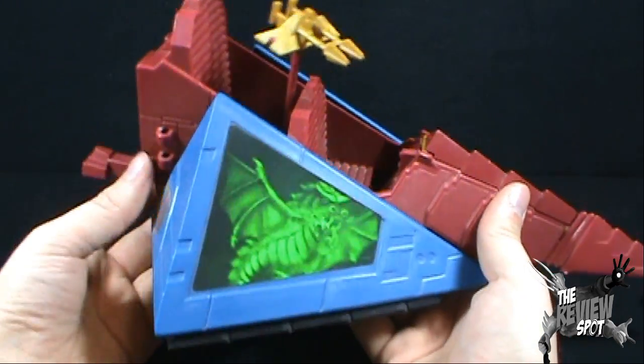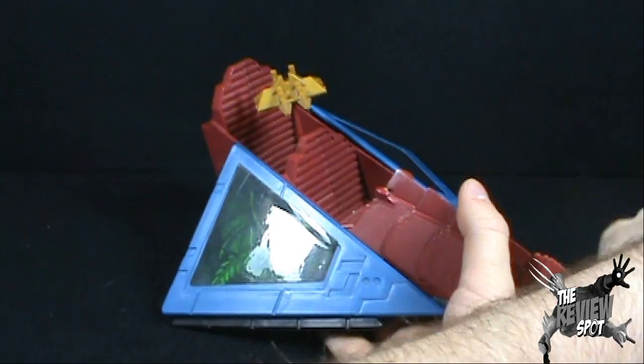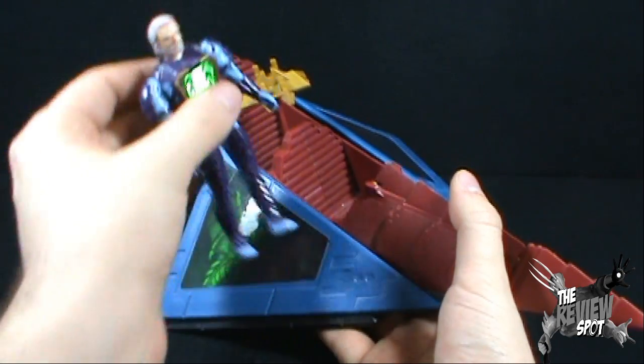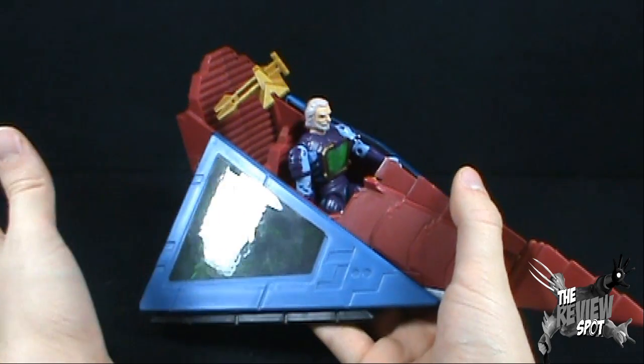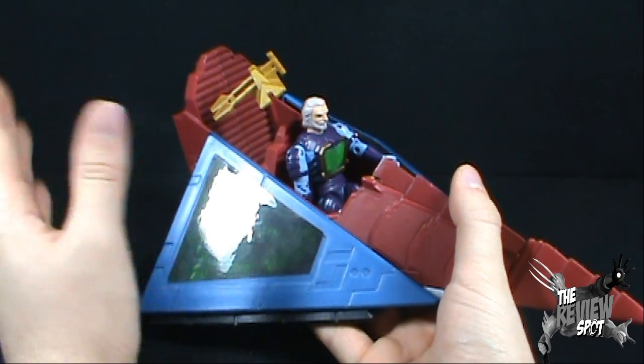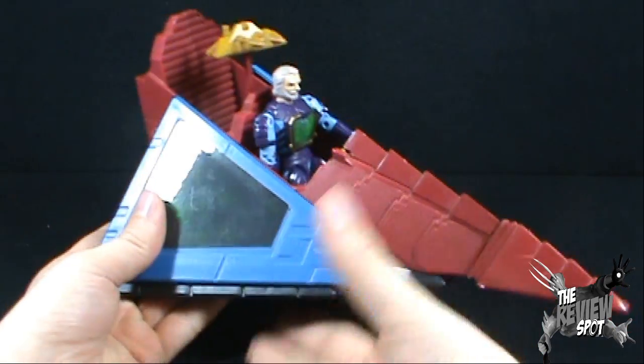It does look like a vulture, but really, really nice. The cockpit holds two figures, so we can take the pilot. He is crucial, after all, to power the vehicle. As a side note, if anyone hasn't watched Visionaries, you definitely need to check out that cartoon. You would not be disappointed, my friend.